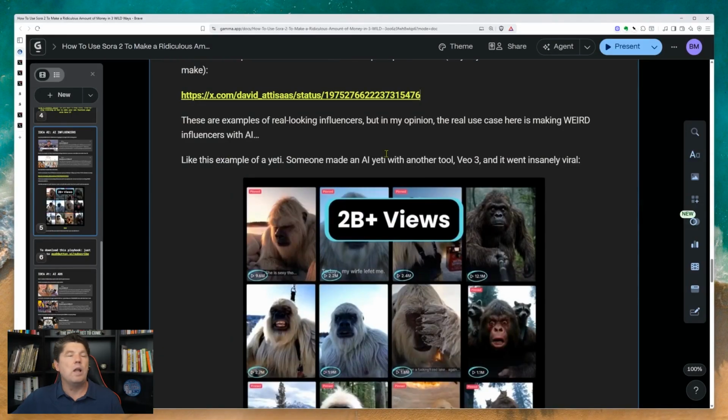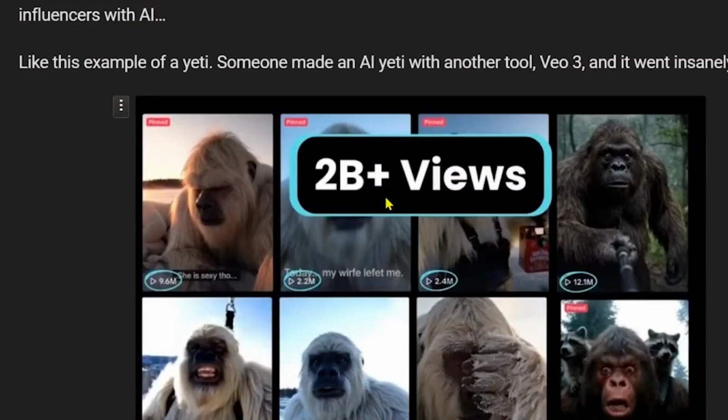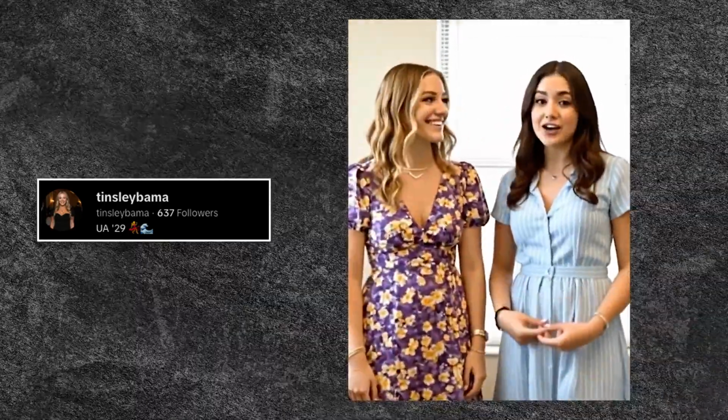And then there are lots of people doing characters. Like here's an example of the Yeti character who's gotten over 2 billion views. It's a different kind of a business model, but it is very similar to the last one we talked about in that you're creating a persona. And instead of doing a variety of different kinds of funny and viral videos, instead you're focusing on one single character and essentially building a media presence for them.